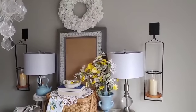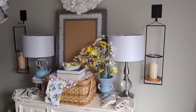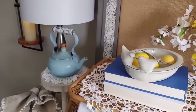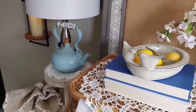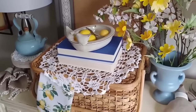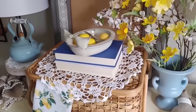Moving into the dining room, this is another one of our spaces that we probably don't use a ton except when we're entertaining. We typically don't sit at the table when we eat supper, but I do love to decorate this room. And on the buffet, I did find this really cute little teapot for $3.99, I believe, at the thrift store this year. And I thought it was so perfect for the color scheme I was going with, using a lot of wickers and blues.